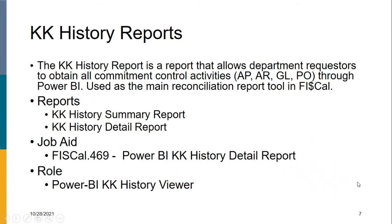The next set of reports are the KK history reports. These reports are based off of KK data, as well as all of the submodules, the 9 submodules that we have gathered the data and joined into this data set to provide this very, very highly detailed report. So the department requesters can obtain all of the commitment control activities, including AP, AR, GL, and PO through Power BI. And this is used as a main reconciliation reporting tool in Fiscal.